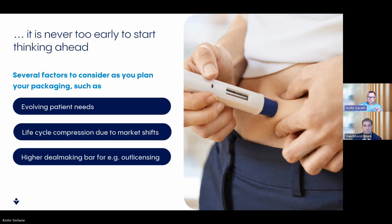So don't put roadblocks in place now that could damage or limit your options further down the road. As I said, patients are evolving. The needs of the patients are evolving. What they want to see, ease of use at home.